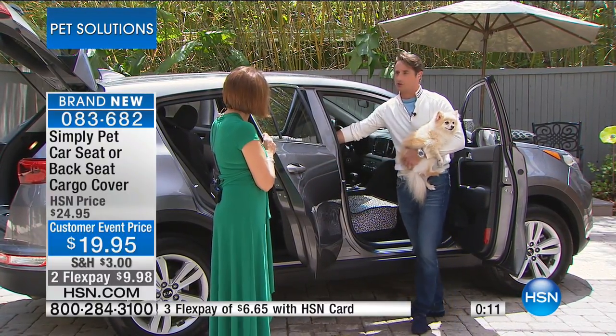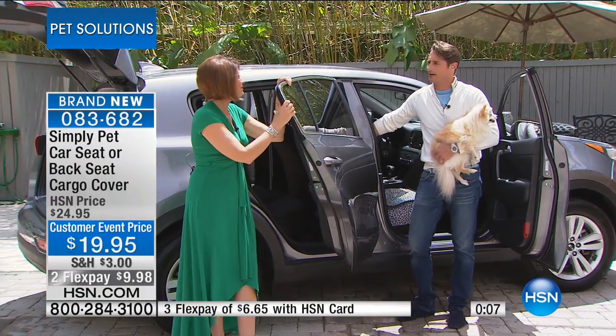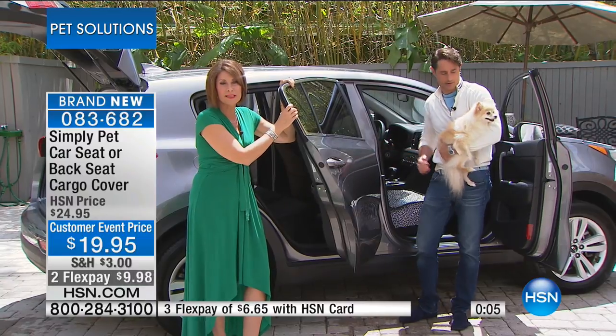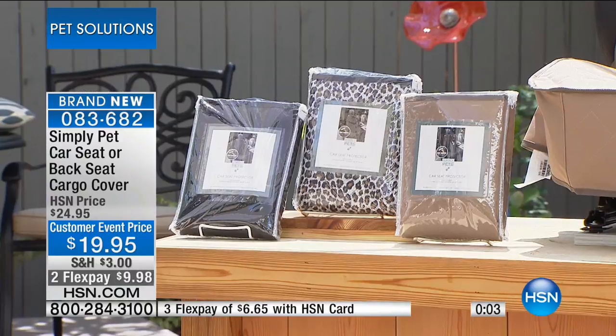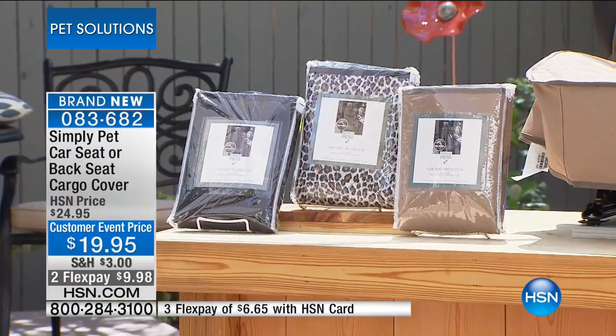And more importantly, it protects your car. And it allows you to travel with your pets without having to worry about it. You know what? It's $19.95. Get it home. Try it. You're going to use it whether you have kids, pets, or just, you know what? You just want to protect your car. It's the perfect way to do it.